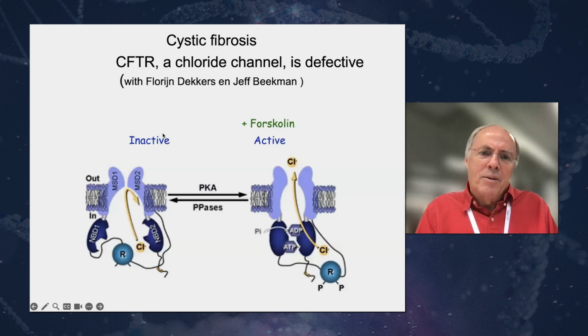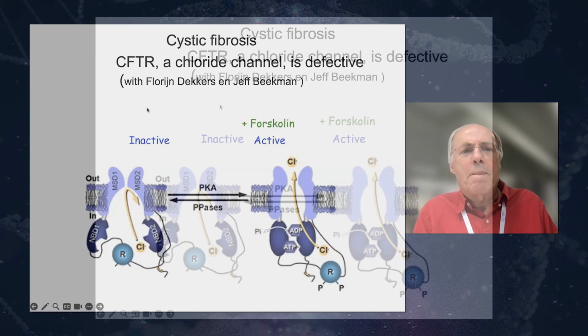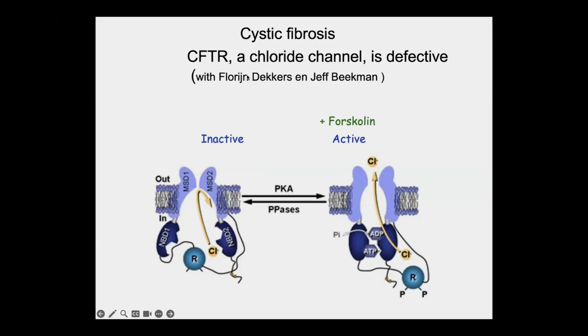To give a little bit of background to this study, about 7 or 8 years ago, together with 2 scientists in Utrecht in Holland, Florijn Dekkers and Jeff Beekman, we developed a test for cystic fibrosis based on a personalized test for individual patients. Now, all CF patients have a mutant CFTR gene. The mutations can be in different parts of the gene. There was a drug developed by Vertex that helped about half of the patients, the most common form of CF, but many other patients had a rare mutation. That was the reason to see if you could set up a personalized medicine test.